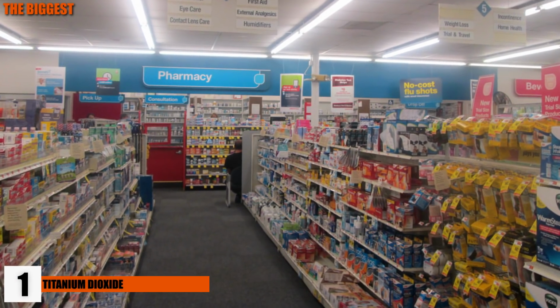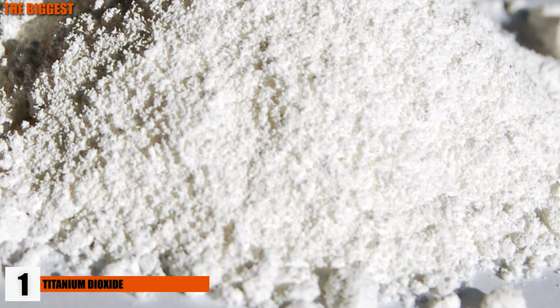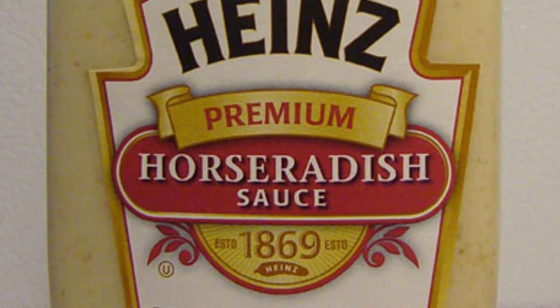Number 1. Titanium dioxide. Walk into any pharmacy and you may find something called titanium dioxide hidden within the ingredients. It's basically a mineral that's ground into white powder and used commonly in white paint. This powder is used to help color condiments like mayonnaise, horseradish cream, confectioner's sugar, and even energy drinks.